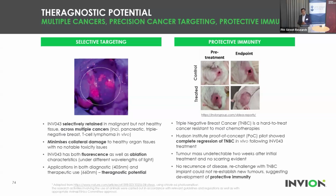If you look at the bottom two pictures, you can see that this mouse basically started with a primary lesion that totally disappeared. There was no scarring, no sign of metastases, and by itself, that was very interesting.